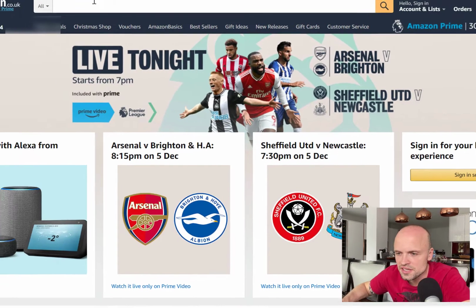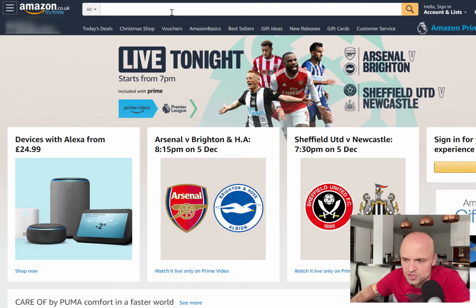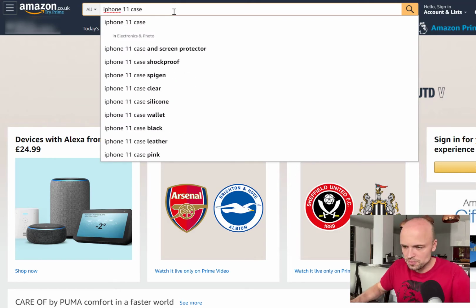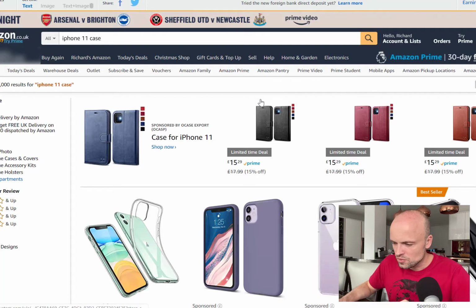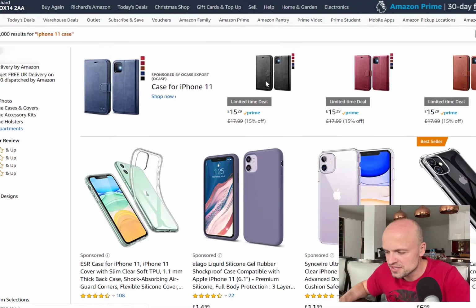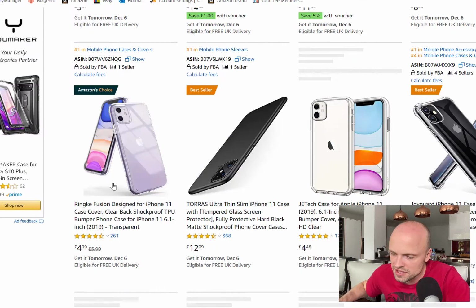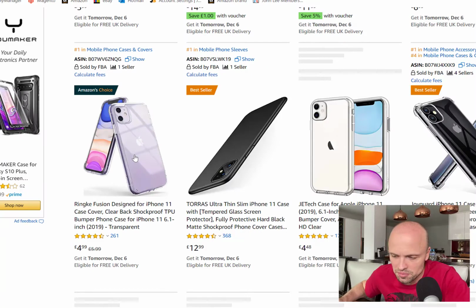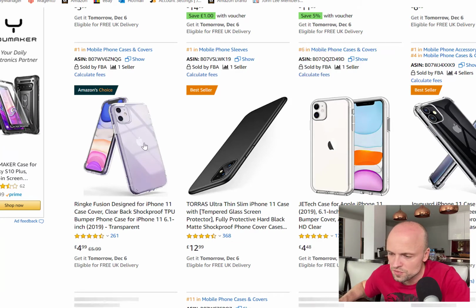So if we jump here to amazon.co.uk, which is the site that we're going to be listing on, and we do a search for iPhone 11 case, which is the product that we're going to be selling. Once we click on search, it then brings us back a bunch of products. The example that we use is going to be this iPhone 11 Amazon's Choice clear silicone case that we looked at before, if you saw my previous video on how to find a product.